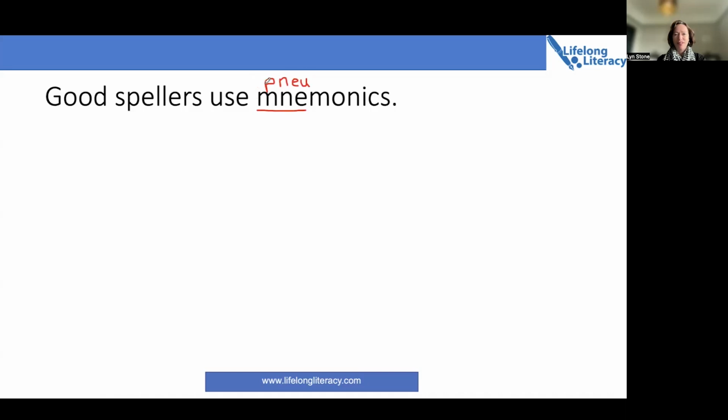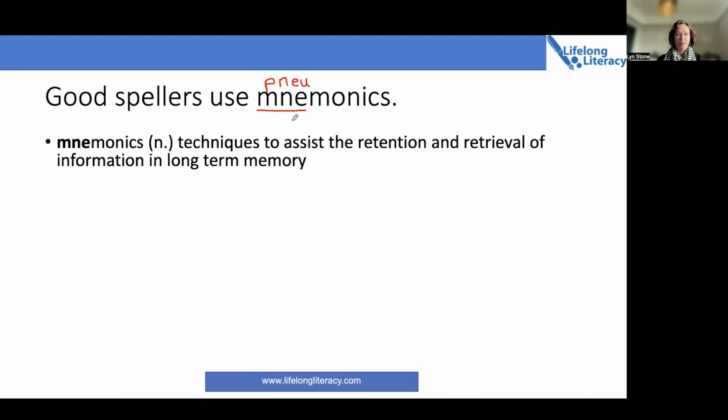Mnemonics, however, is a Greek-derived word, M-N-E. And that part there is to do with the mind and memory. So how do I know this? Well, this MNE in mnemonics also surfaces in amnesia. Yep, the absence of memory. So mnemonics are the techniques to assist in the retention and retrieval of information in long-term memory. Good spellers use those.